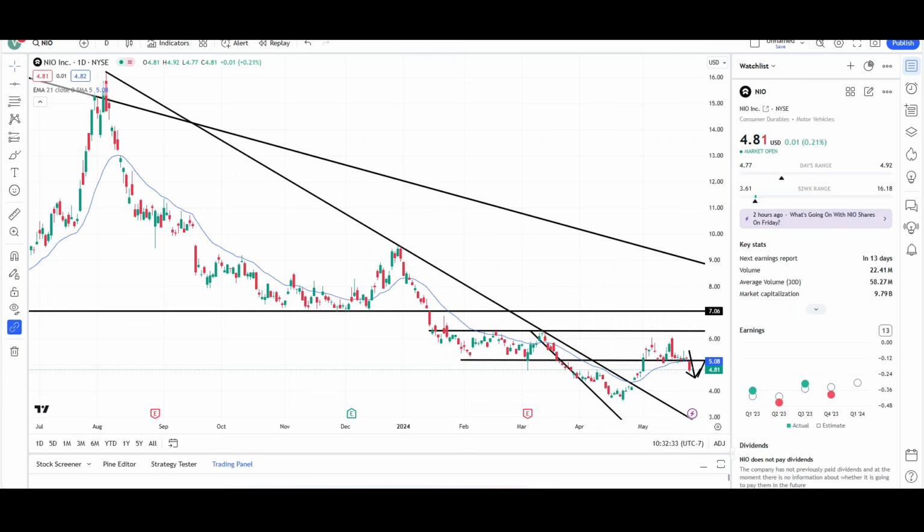What's up, traders? This is Vee Trades, and today I will be doing a technical analysis breakdown for NIO with the ticker symbol NIO. I will first be going over what I see on the daily chart and finish the video off with the weekly chart.